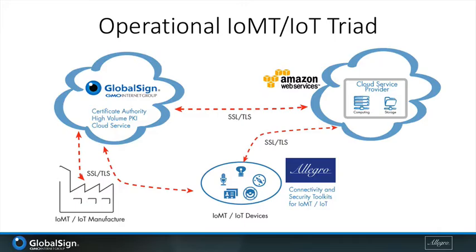So again, this triad gives you a vision of what it is to be able to create secure communications, not only from the medical device and storing this medical data for an individual patient, and making sure it's secure not only at the device level but also at the cloud level using PKI technology.